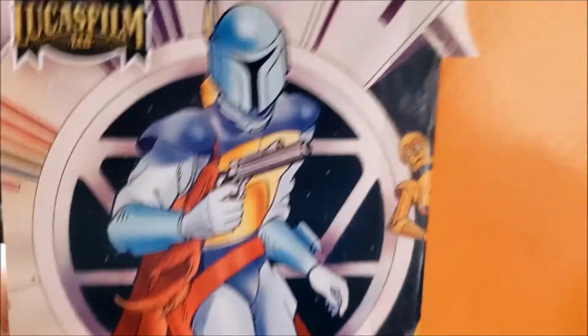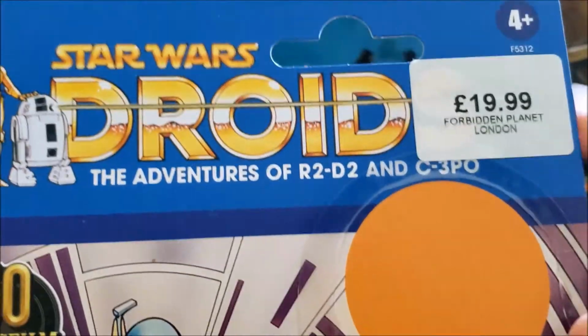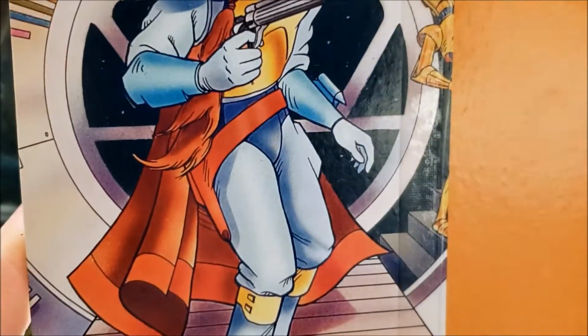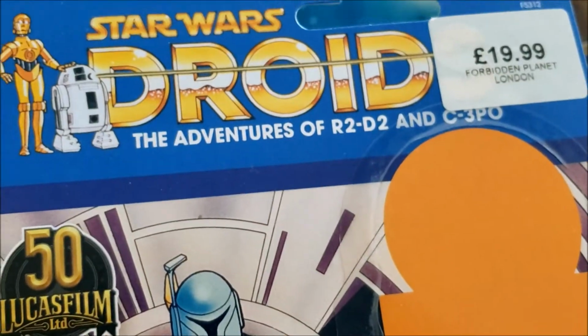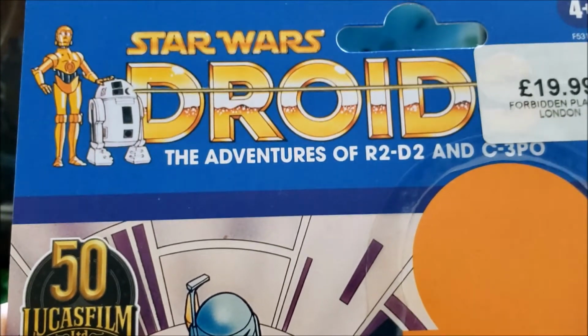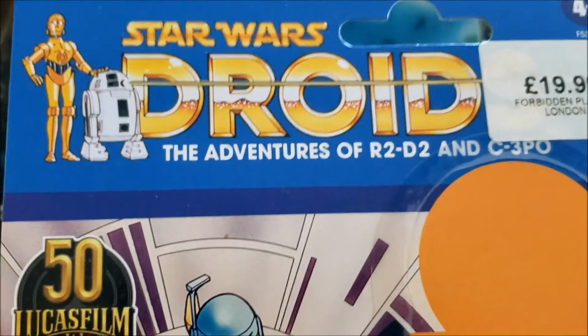So we'll take a look at the package first. And I picked this up for about 20 pounds. And it's great. I never collected any of the Droids action figures, and it's just nice to have something with this look.